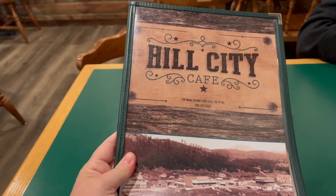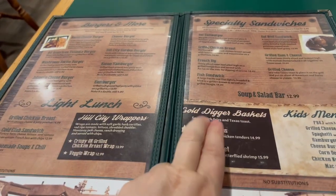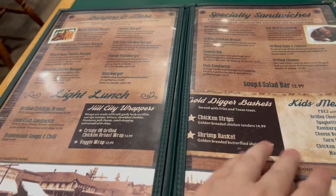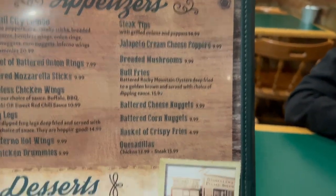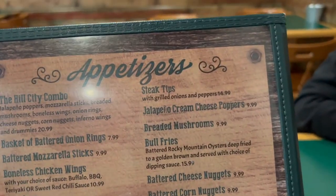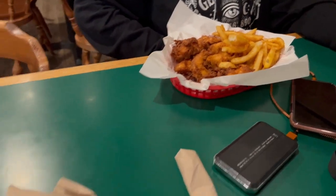So we came back to the Hill City Cafe because I knew they had chicken fingers and fries. And me and Dad really enjoyed it the other day. So Kay's going to get the chicken fingers. And I'm torn between the steak tips and the quesadillas. I think I'm going to get the steak tips though. So Kay's chicken fingers look amazing. They actually look homemade. And these are my steak tips, which I already snuck a little piece of pepper, and it tastes delicious.